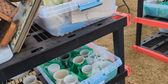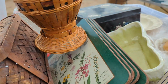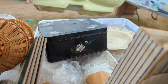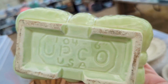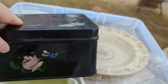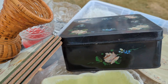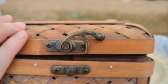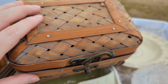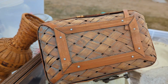This is the craziest sale I've ever been to. These are more things that I've pulled. This basket, I thought that was cool. This planter strip is amazing. My phone's dying. This metal hand-painted tin is really cool. And then this wicker box, which isn't a huge deal. It's not like it's rare, but I love these. So I need to get that as well. I love selling them. And more if I can.